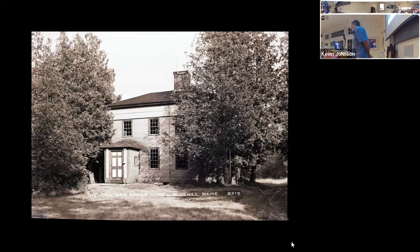And so the Jonathan Fisher House has a camera obscura, which I was very envious of, and ended up building one of our own. And if you come to the museum, we have, it looks like a giant camera, but you can go inside of it and let your eyes adjust, and soon enough you will see what's outside projected on the back wall of it, upside down and backwards, just like a view camera would show you.